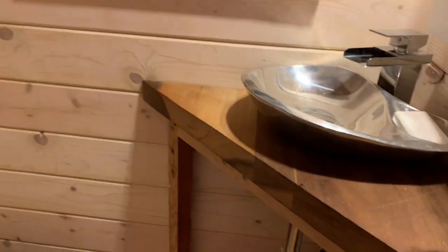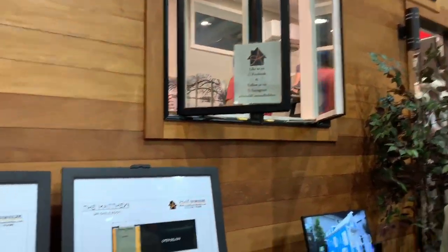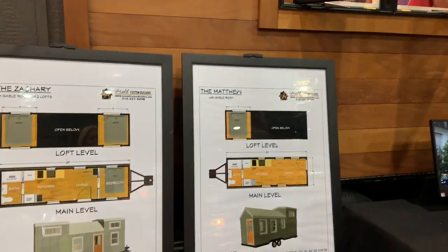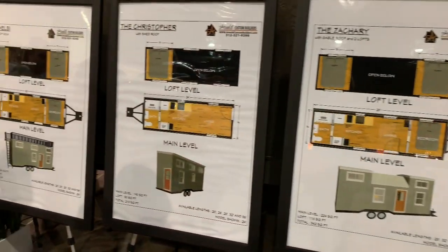This bathroom was actually very beautiful. Tiny sink as well in that tiny home. And so much interesting things in that one. This again is another tiny home. This one was actually quite big. I think the biggest tiny home there was.